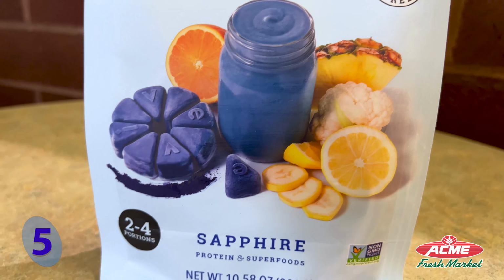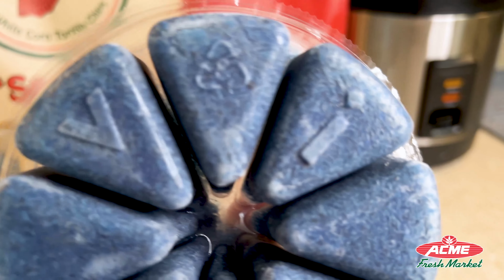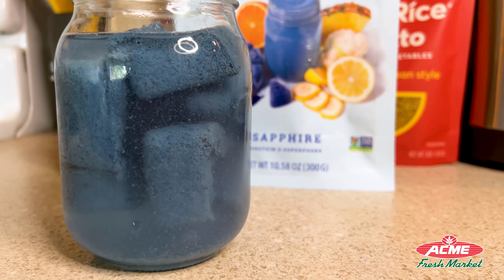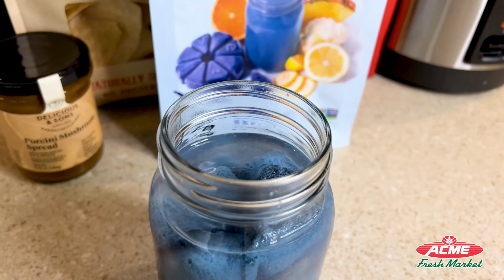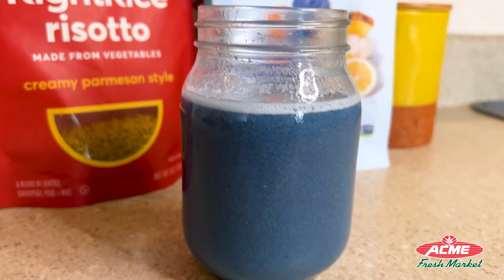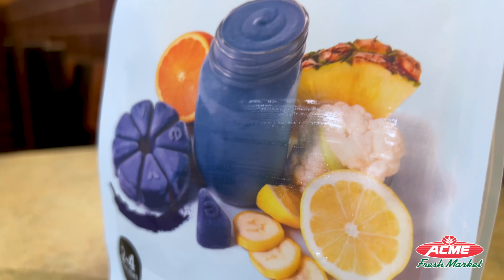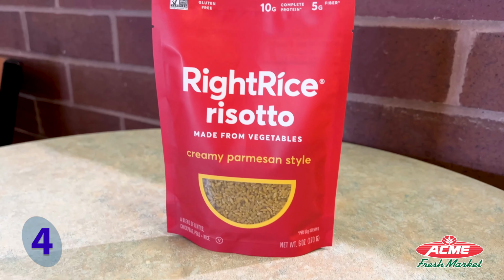Talk about easy. These nutrient-packed smoothie cubes will get you out of the house in a flash. Just add them to your travel cup, top with your favorite plant-based milk, juice, or water, and give it a shake. On top of the delicious tropical flavor, this smoothie is a beautiful blue color, which makes it all the more fun to drink.